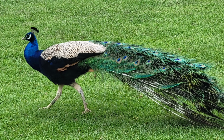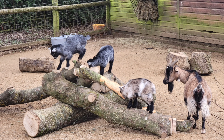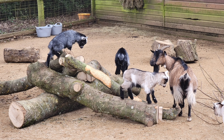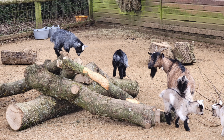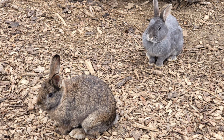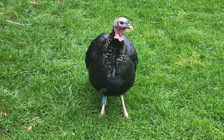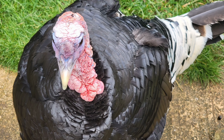But at the kids' zoo, they've got a lot of domesticated animals like the sheep, the pygmy goats from Africa, playing king of the log. Years ago, my daughter actually got second place in a goat show with her pygmy goat. Now my granddaughter has rabbits. Saw those there also, along with these turkeys.